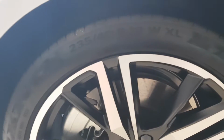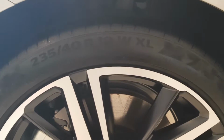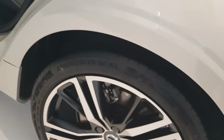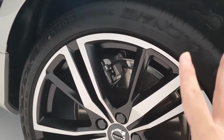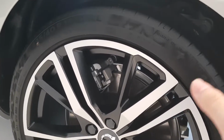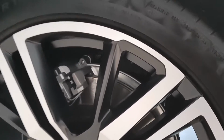Yes. So let's have a deep walk around. It has Conti PremiumContact 6, 235/40 series 19-inch tires. You might be thinking the PremiumContact 6 is not the most high-performance tire out there, but I'm thinking Volvo Cars Malaysia positioned this wheel with 19-inch and this slightly lower performance tire, a touring tire I would say, paired with this R-design suspension.